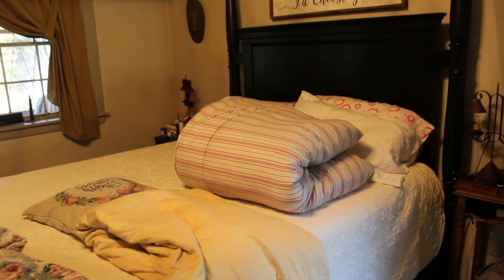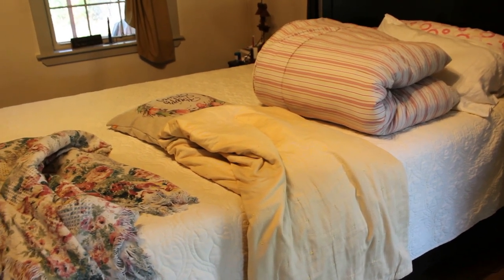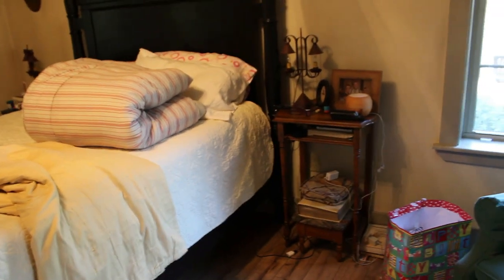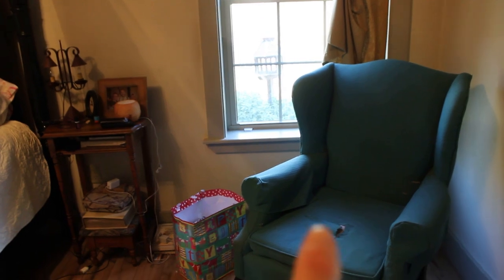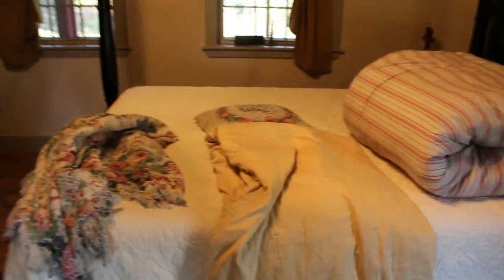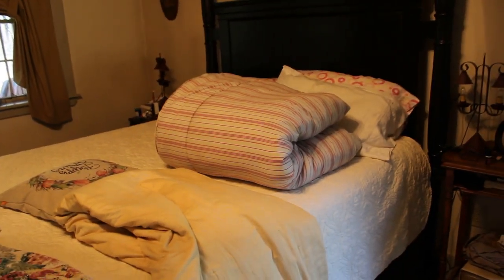That blanket is from the porch, another one that I've washed. This quilt, we do throw on our bed at night because it does get chilly right now. It's going down into the 20s. Not that we keep our house that cold, but we haven't turned the heat on yet. So I may put that quilt over here to cover the chair. I don't know. But I do know one thing for right now. I'm going to call this room done. Obviously I'm going to take care of these things, but other than that, this room is done. So let's move on to the next room.